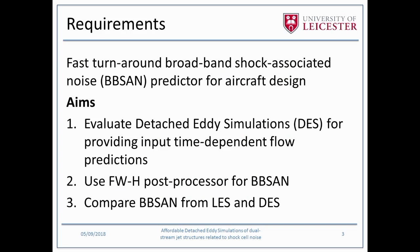So the aim of the present work was to evaluate detached eddy simulations for providing the input data to a Ffowcs Williams and Hawkings acoustic analogy noise extractor, and to compare the performance of this tool chain for producing shock-associated noise against introducing in the Ffowcs Williams and Hawkings post-processor predictions from large eddy simulations.